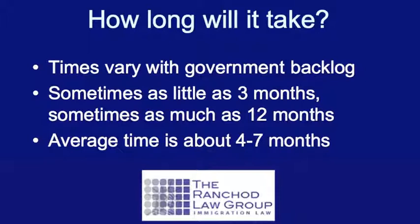Another popular question that we get is about processing times. How long is it going to take? Well, we get cases approved sometimes as fast as 3 months, and then sometimes it'll take as long as 12 months. I would say an average time is around 4 to 7 months, but that also changes depending upon the government's backlogs, and processing times are always changing.